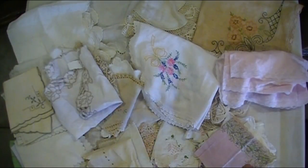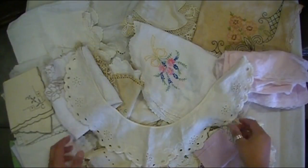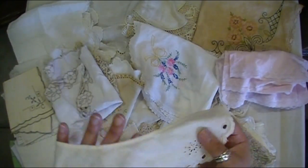And here's another longer collar piece. You can see the length of that one. I'll show you some of the detail up close.